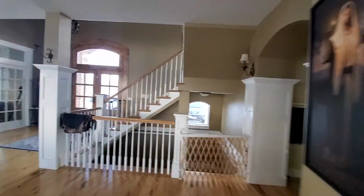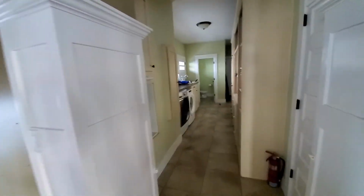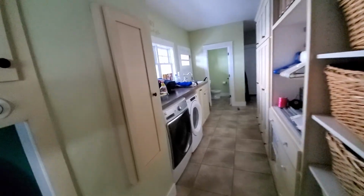So you have the master bedroom and that office on the main, and then the rest of the bedrooms will be upstairs or downstairs. I believe there's four upstairs. Down here you have a slide for the kids that goes downstairs. You said it makes, I think, 2.5 turns.